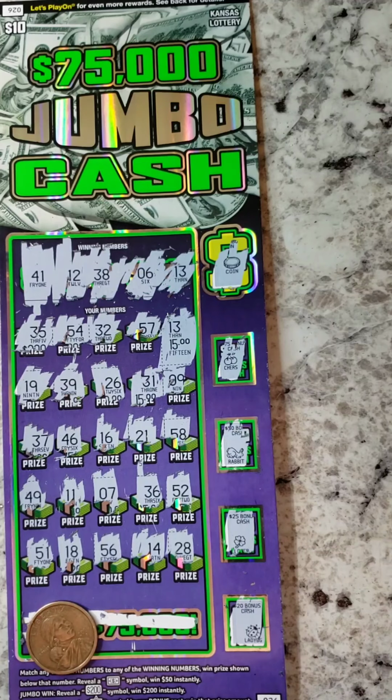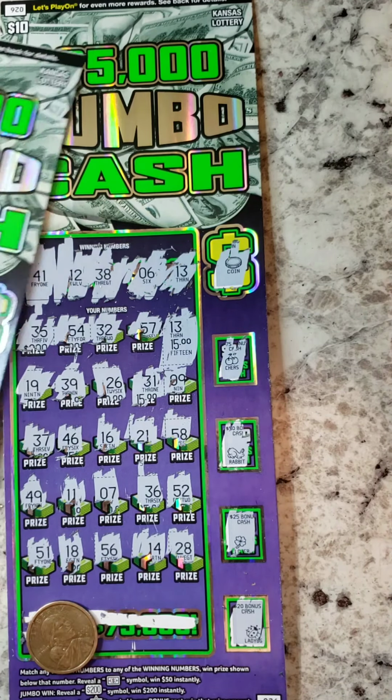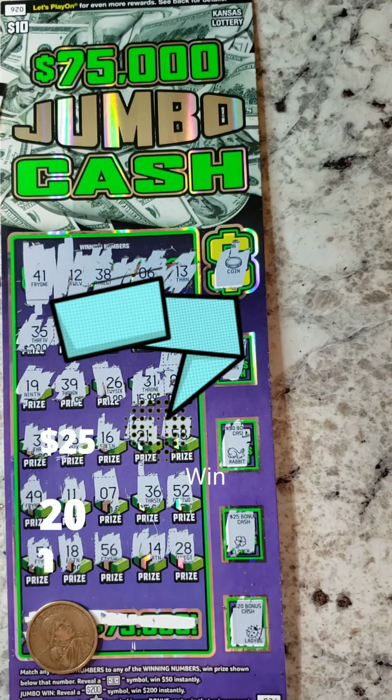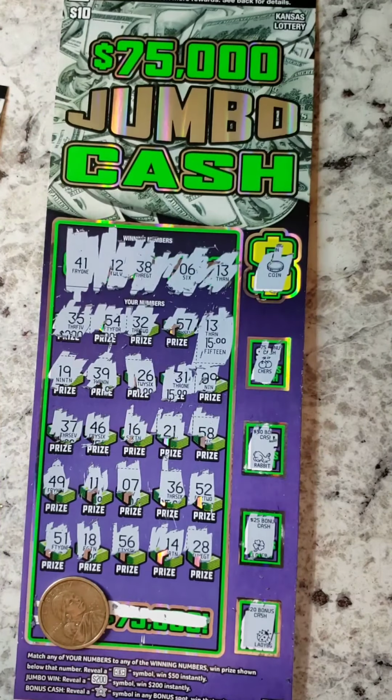Back to back, y'all know what I'm talking about. Hey, let's go. That is $25 out of $20, so I won $5. Nothing better than my community tab being open and winning $5.